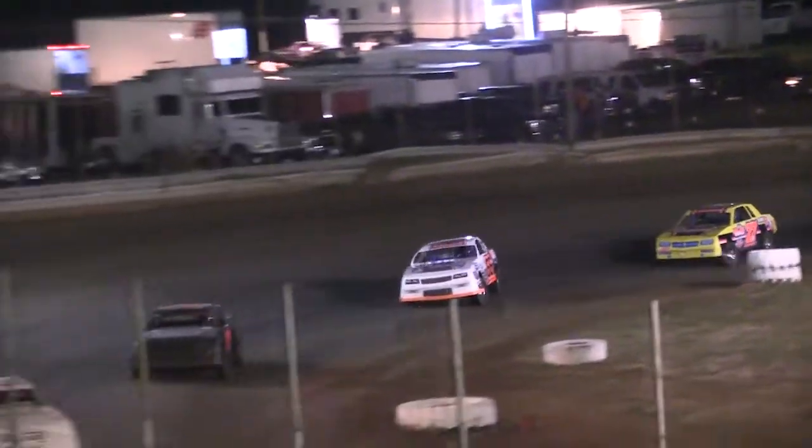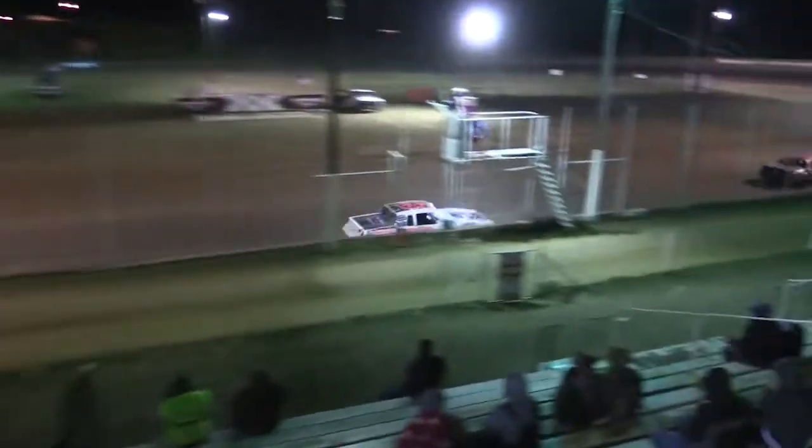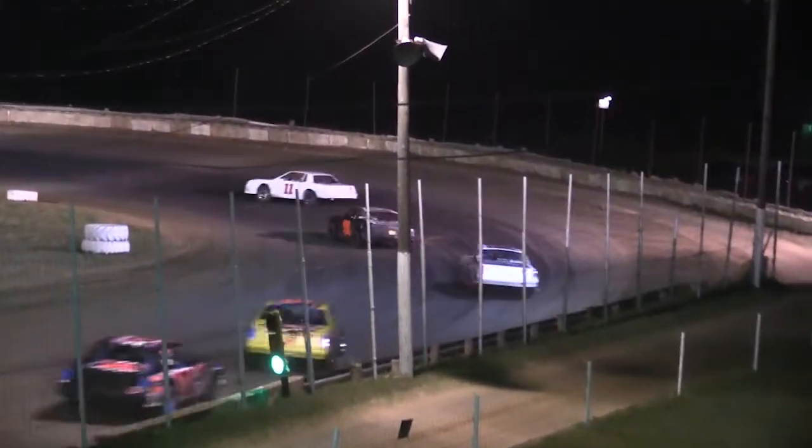Tryon now up top shelf in turn number 3. Going to tuck back down to the bottom as Abbey slides up the racetrack. Tryon with a good run at it. Not going to be enough as we cross the halfway mark. 6 down and 6 to go.